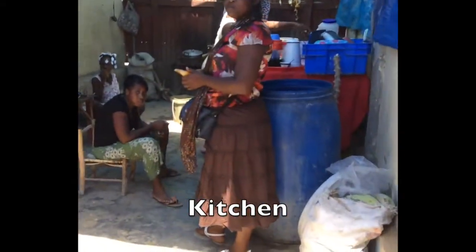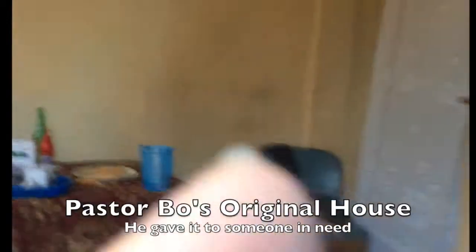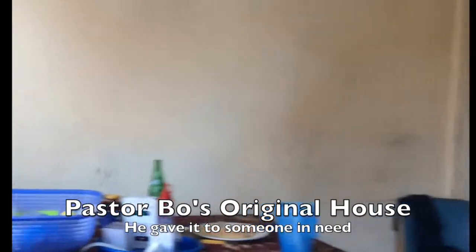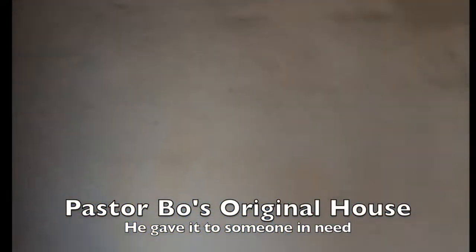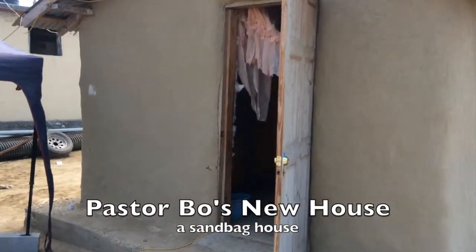And I'm coming out from here into what was Pastor Bo's house, the attached house right here. Bonsoir. I'm coming in. Bonsoir, Shekina. And I'm coming in to show that this is the house that Pastor Bo used to live in. And this is Pastor Bo's house.